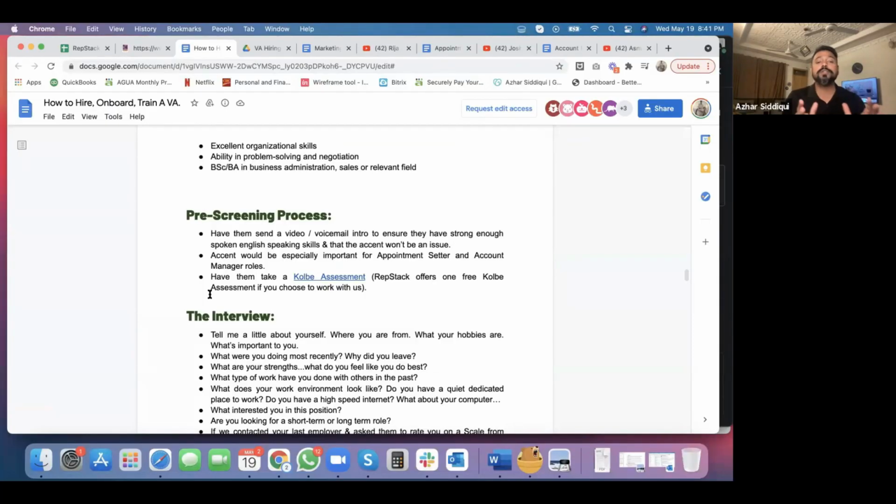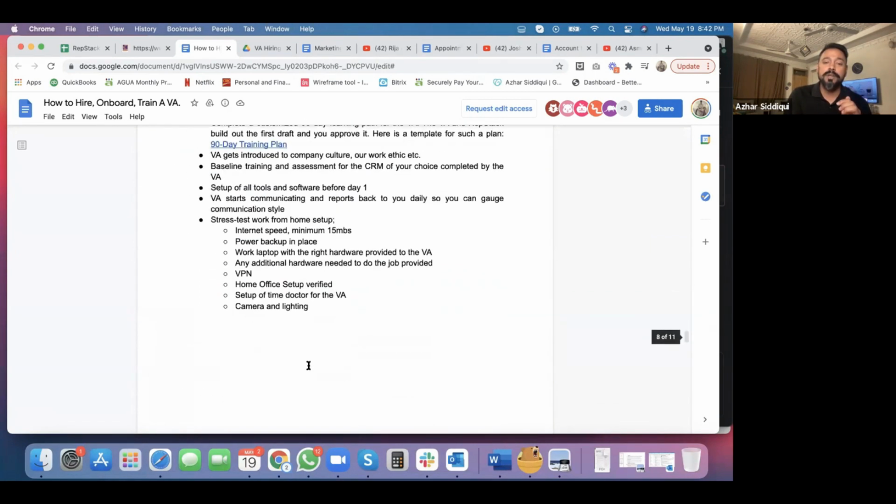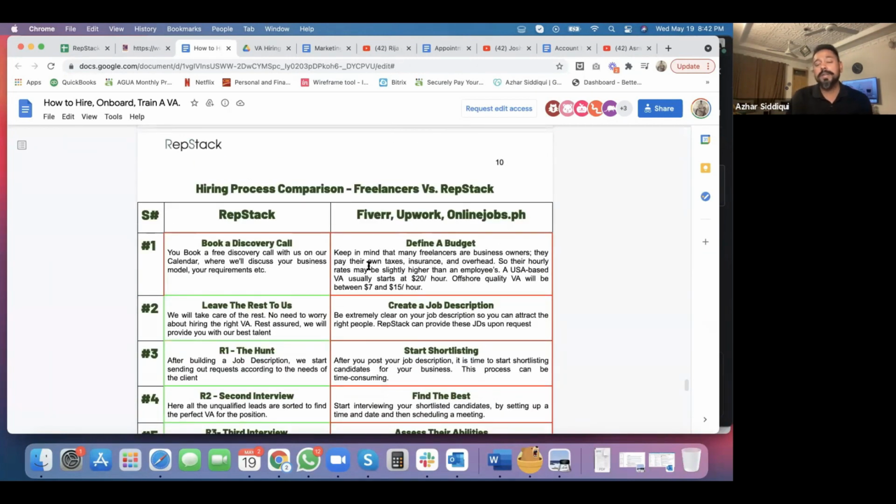So when you guys do decide to hire for these roles, by the way, obviously we are a placement company for digital marketing agencies. We'd be happy to take care of these roles for you and provide you pre-screened candidates. But if you do decide to hire them yourselves, we recommend 3 different platforms, which would be Fiverr, Upwork, and onlinejobs.ph. So obviously RepStack is one of them, but Fiverr, Upwork, and onlinejobs.ph.